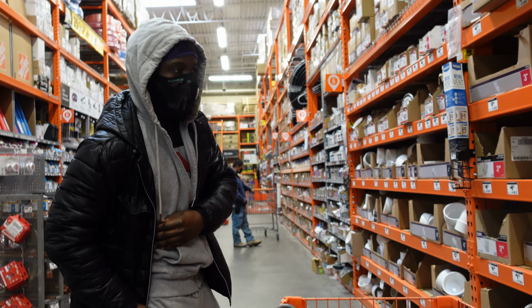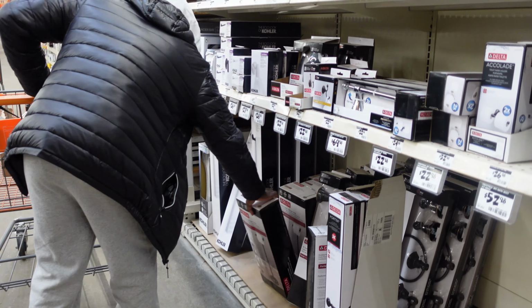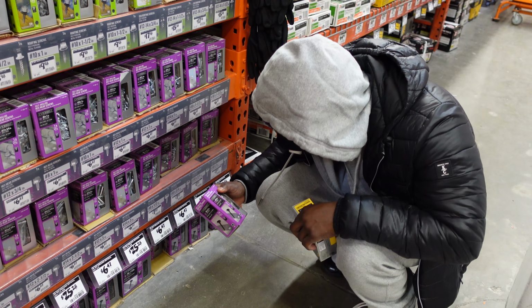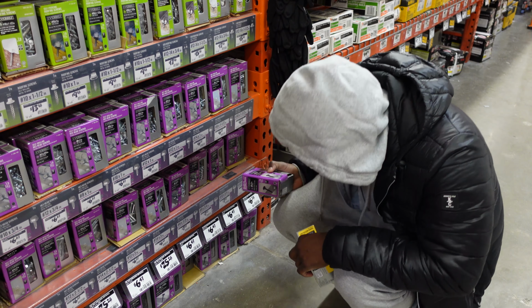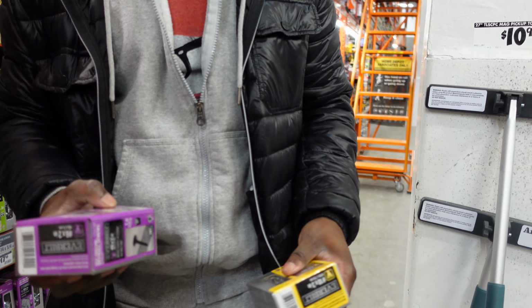Check that off the list. I ain't had it on the list, but I know it was on there. Perfect. Those are screws for the TV mount? Yeah, that's smaller, so they don't gotta go through as heavy.